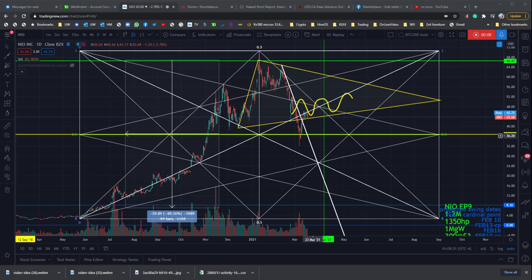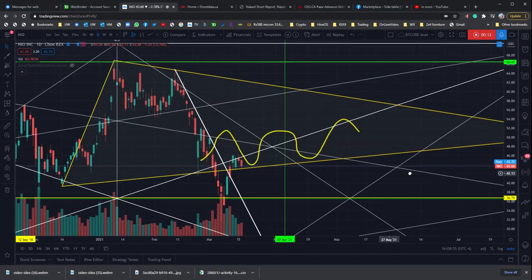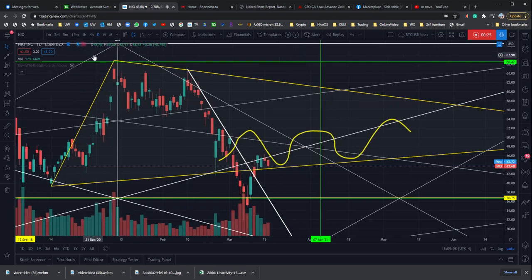Figure we would check in on NIO to see how we're doing. We had that massive dip, and if I zoom in, you can see that we had this line of resistance and we've broken through, and now we're consolidating along this area. Why are we consolidating along this area? It looks like this might be our triangle.